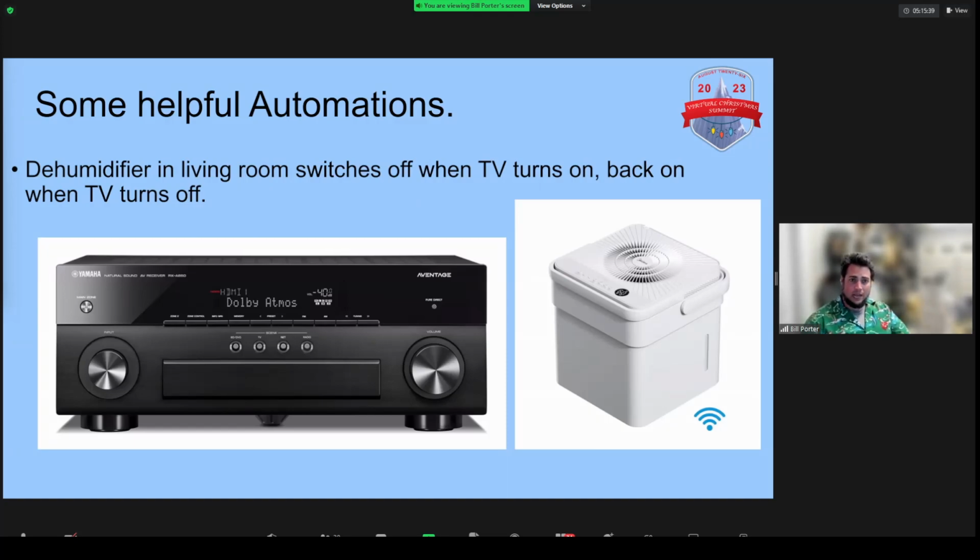Like I already showed you, I had my smart dehumidifier turn off automatically when I turned my TV off. This was accomplished by the fact that I had a smart home theater receiver. I love most models of Yamahas for being smart. They have a very compatible smart system that's very nice. They'll integrate directly with the A-word assistant that I can't say because I have one on my desk. And you can actually have them be the audio source.